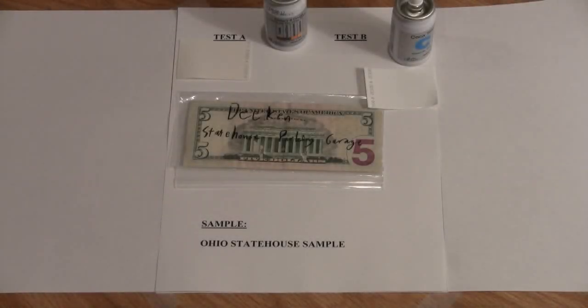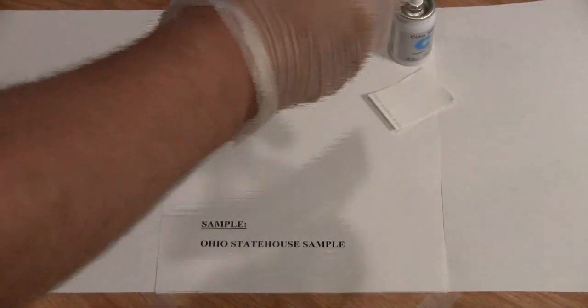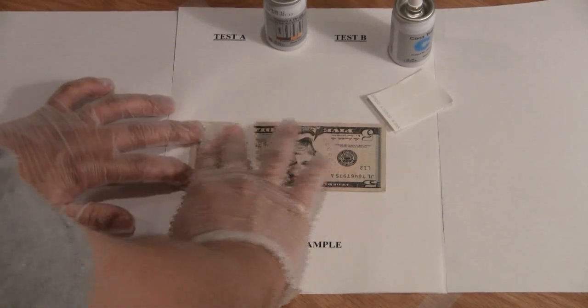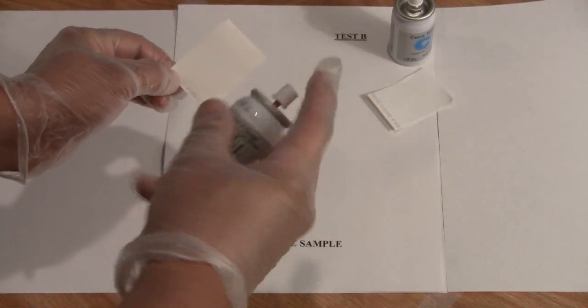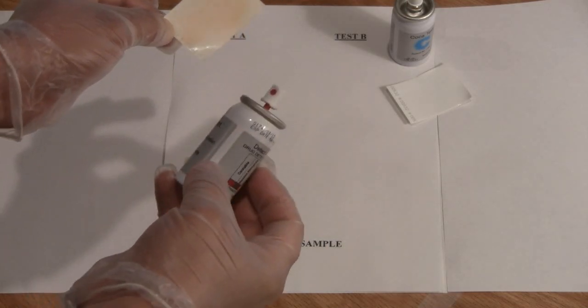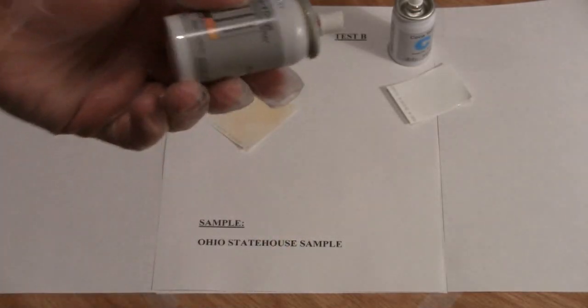This $5 bill in the plastic bag was provided to a member of Ohioans for concealed carry when leaving the State House parking garage. This $5 bill was part of their change. In the interest of the committee's time, we've now accelerated the video. However, the original is available in real time. We're now swiping the bill with the test strip, and we're going to spray it, looking for drug contamination. This $5 bill retrieved from the State House instantaneously shows a very strong indicator of yellow. This bill is contaminated with amphetamine.